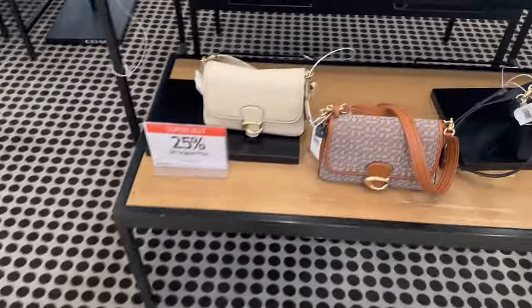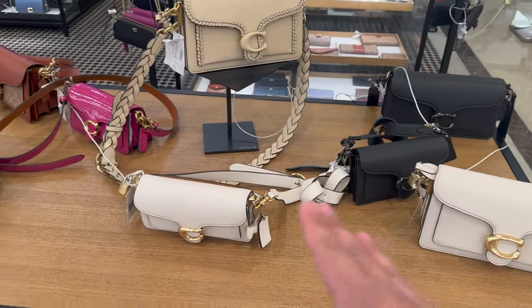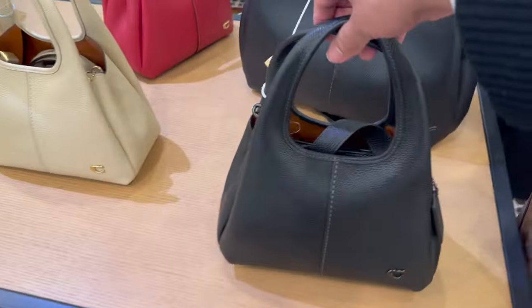And then they have some Coach. They do have the Coach Cassie 25. They have a few of them that are 25% off. Like these are 25% off. I'm gonna link these because I've never seen these go on sale, and I also like these ones.